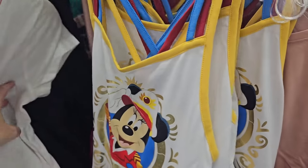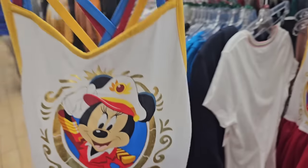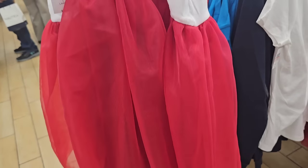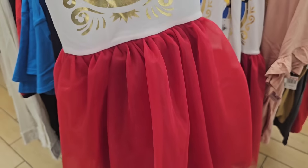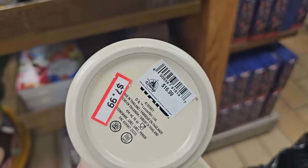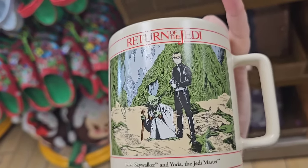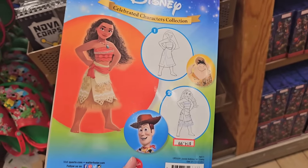Oh my goodness, look at this. Oh, it's so cute. This is adorable. Holy cow. $14.99. Is this from Wish? Does it have it on here? Disney Wish. That is absolutely gorgeous. Ooh, look at this new mug for $7.99. Return of the Jedi. I know quite a few people that would like this mug. This is super cute. I think this is full price. $14.99. They are a little sneaky.